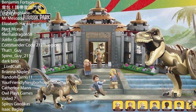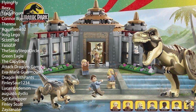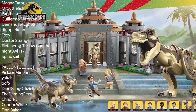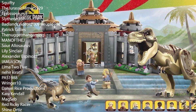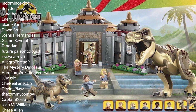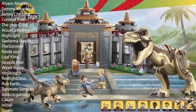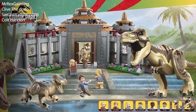What we're getting in this set specifically, you can see a cool build of the Visitor Center. We have the T-Rex, the lovely Rexy herself. We have one of the Velociraptors. We have Lex, Tim, Dr. Ellie Sadler with a different outfit from what we've seen her in the other sets. We have Dr. Alan Grant. We have Ray Arnold, that's hilarious. And we have Dr. Wu, which I think is super fun as well.